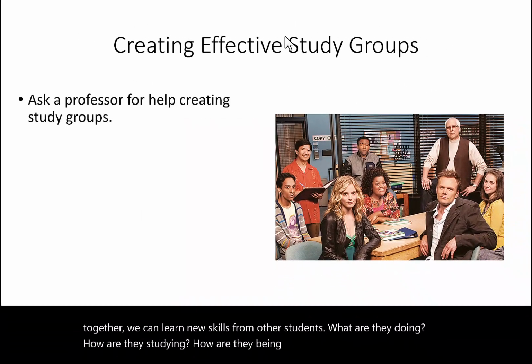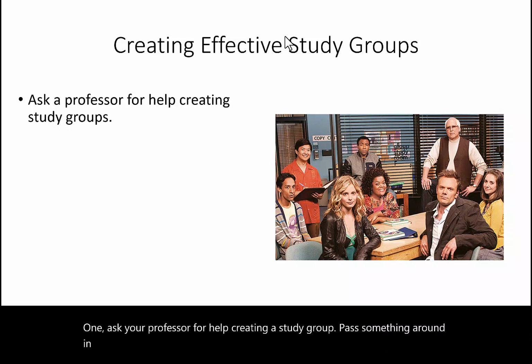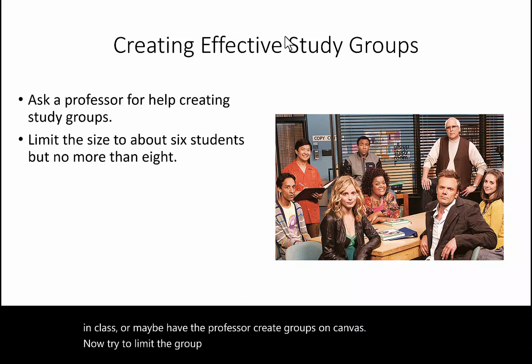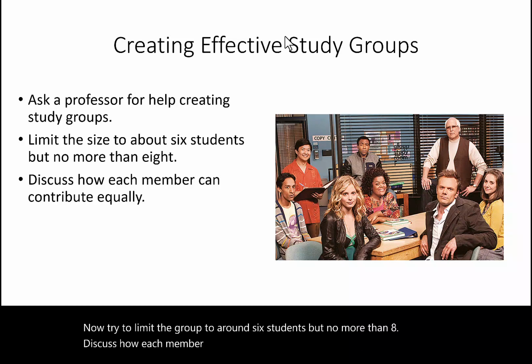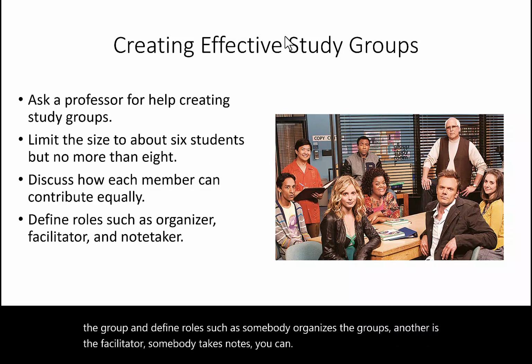So here are a few things for creating effective study groups. Well, one, ask your professor for help creating a study group. Pass something around in class, or maybe have the professor create groups on Canvas. Now, try to limit the group to around 6 students, but no more than 8. Discuss how each member of the group can contribute equally to the success of the group. And define roles, such as somebody organizes the groups, another is the facilitator, somebody takes notes. And you can rotate those responsibilities.